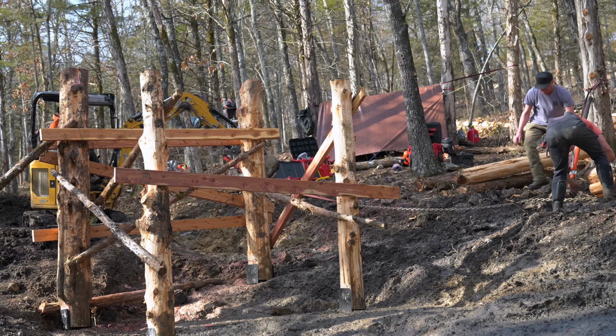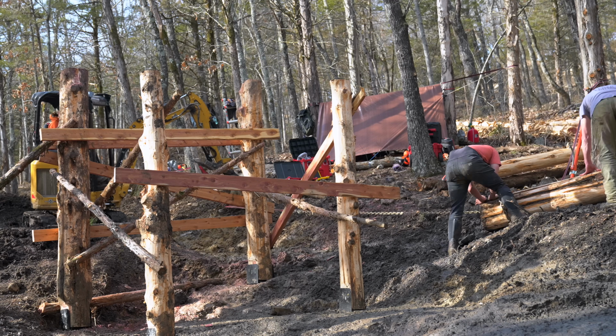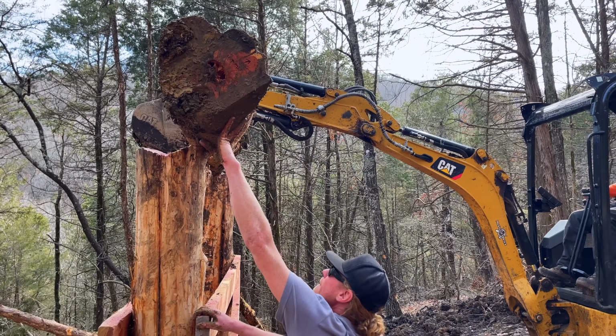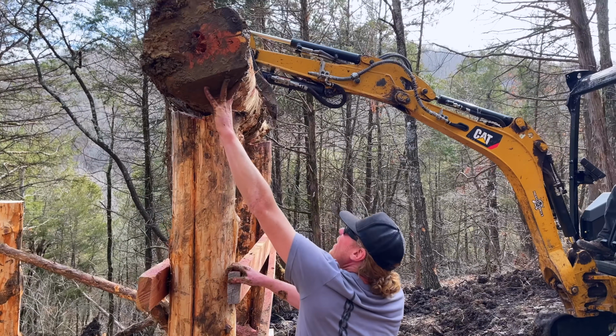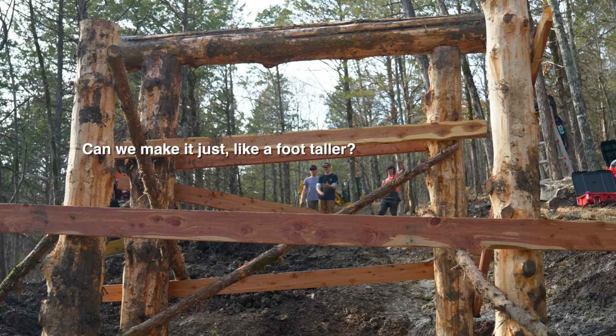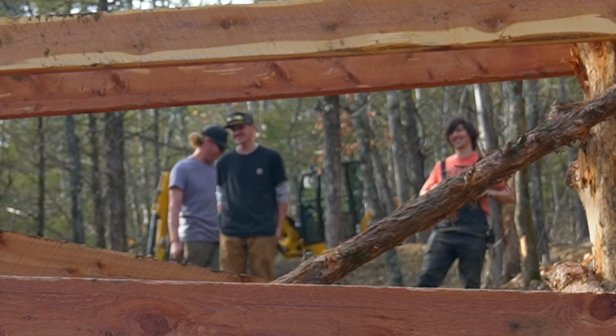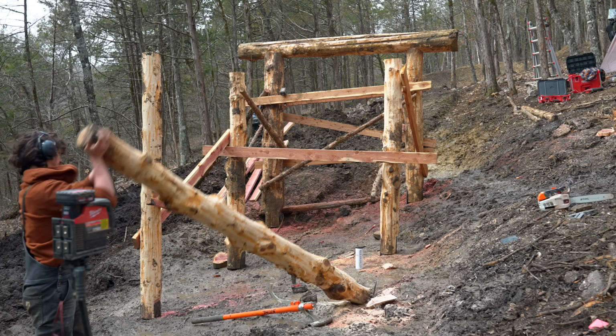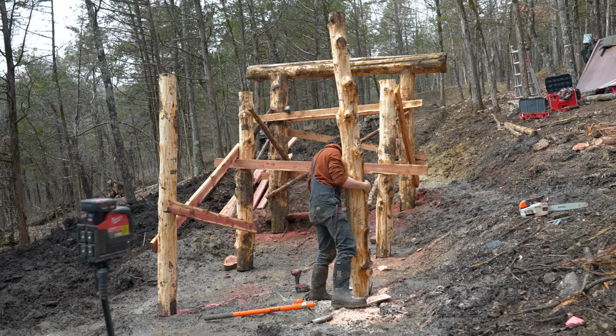Pretty good. And besides a mild amount of sketchiness, we were able to get this massive crossbeam up without much issue. A little bit? Oh, while he's sitting on that. Whoa. All right, I'm going. Woo! Can we make it just like a foot taller? And with the heaviest part of the feature done, I was able to pick up the pace and get the rest of my posts up.